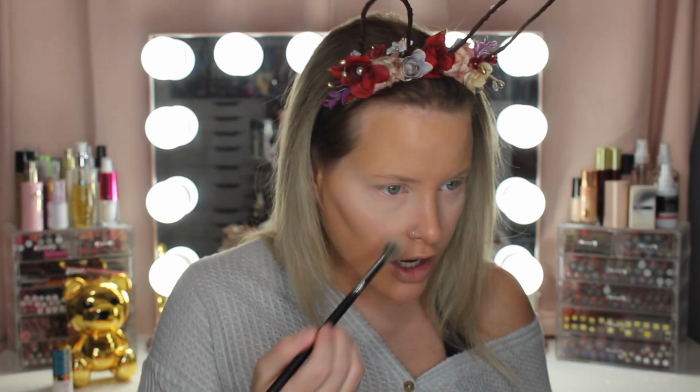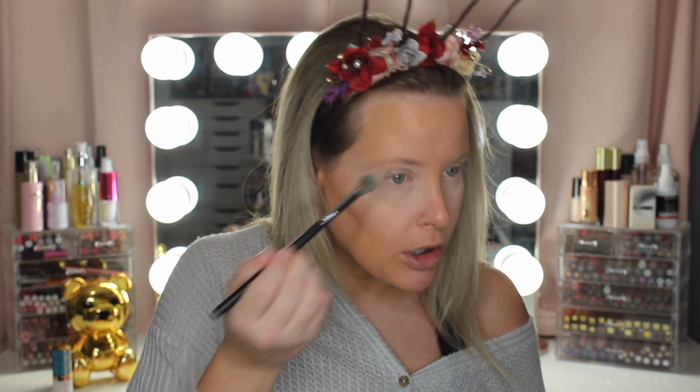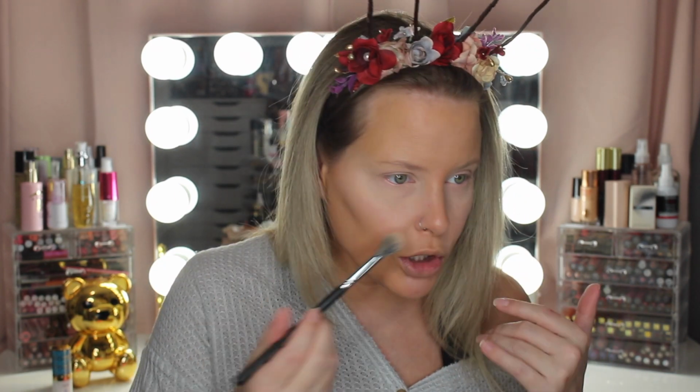Normally loose powders kind of dull my under eyes, but I think this one's going to be just fine. I don't think I'm going to have to go in with a brightening powder. It probably helps too that my concealer was super light. This is a nice powder though. It doesn't look cakey underneath or anything. It looks really soft and kind of blurred.